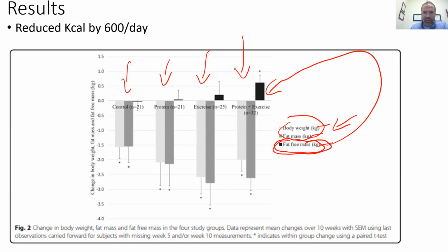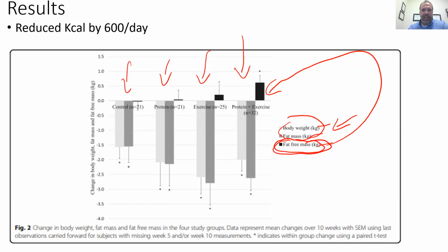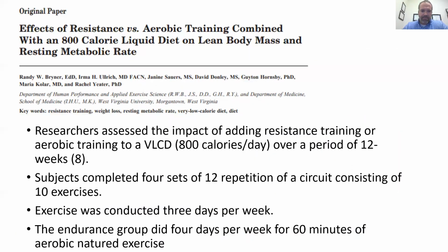We've said that you need to increase protein already, and they only increased the protein to 1.3 grams per kilogram. So it's not like they went crazy. But when you do that, this is everyone's goal. Oh, what's your goal? What do you want to do? I want to lose fat and increase muscle mass. Hard to do, but you can do it. That's what they did. To make my point, let me show you more extreme.